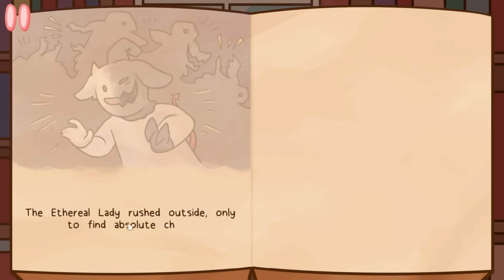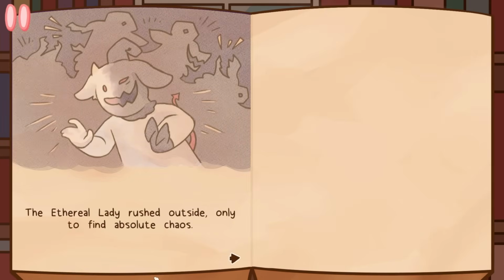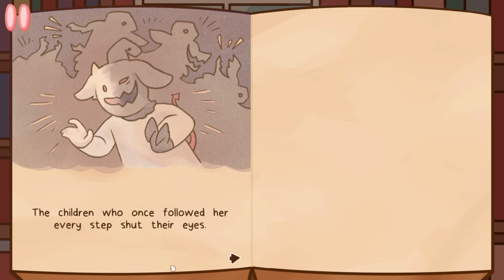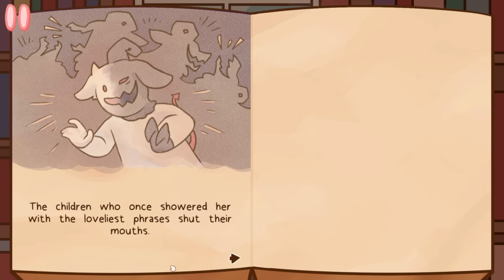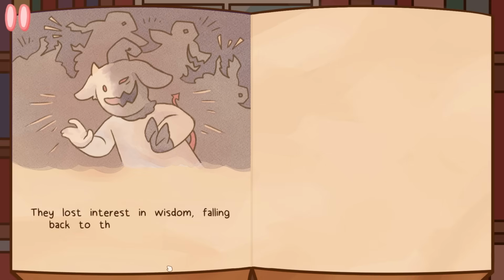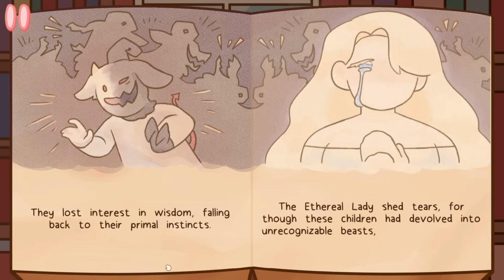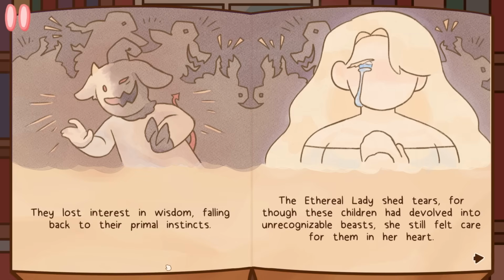The ethereal lady rushed outside, only to find absolute chaos. Children who once listened to her every word shut their ears. The children who once followed her every step shut their eyes. The children who once showered her with the loveliest phrases shut their mouths. They lost interest in wisdom, falling back into their primal instincts. The ethereal lady shed tears, for though these children had devolved into unrecognizable beasts, she still felt care for them in her heart.